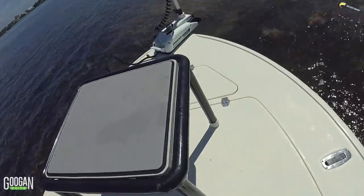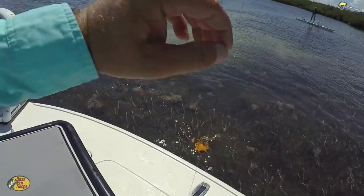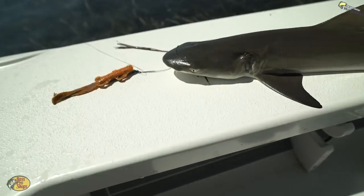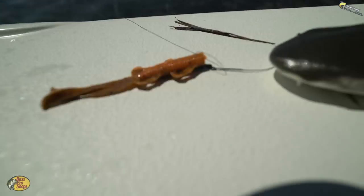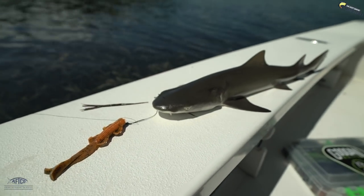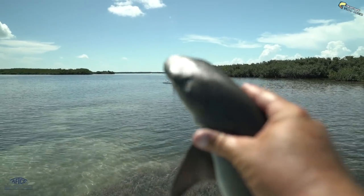Don't catch the nurse. They're no fun. Look at this, guys. I got it on the trench hog, guys. Right there it is. Look at that, guys. Trench hog shark action. Yeah. Got him, Hilary! Woo! Shark, shark! Oh, he would have got me.